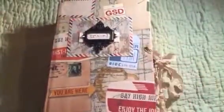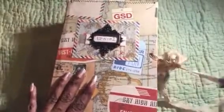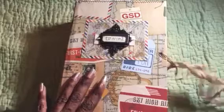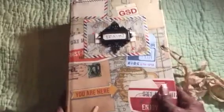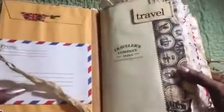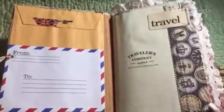Look at all that goodness up there. My battery keeps saying low, and I just charged it. But anyway, we'll try. We'll see what happens. So anyway, again, inspired by Jessica over at I'm a Cool Mom. I love looking at her travel journals, so this kind of inspired me.